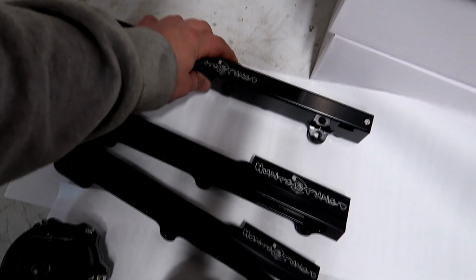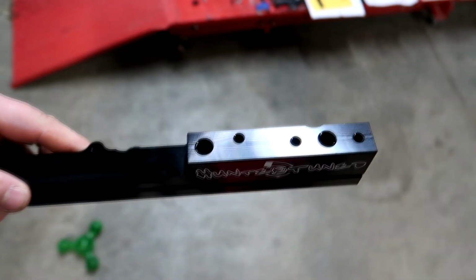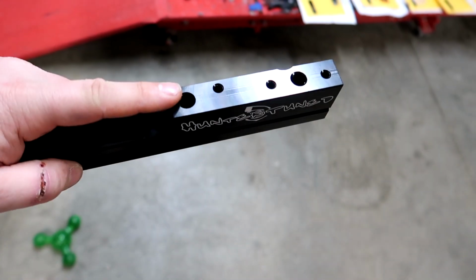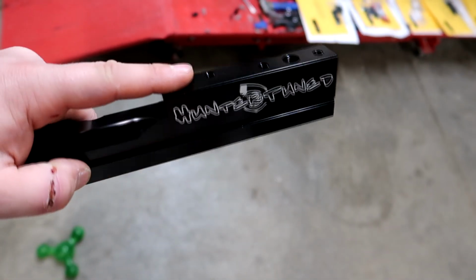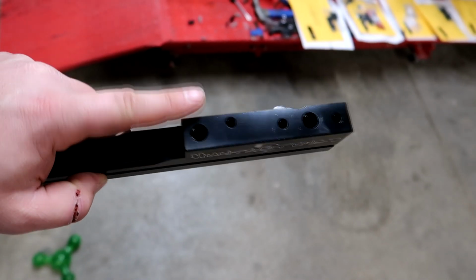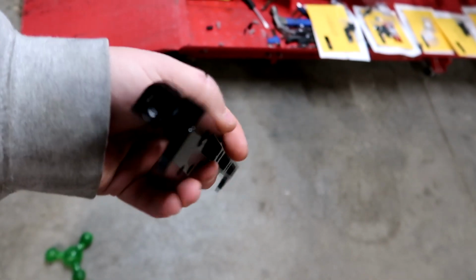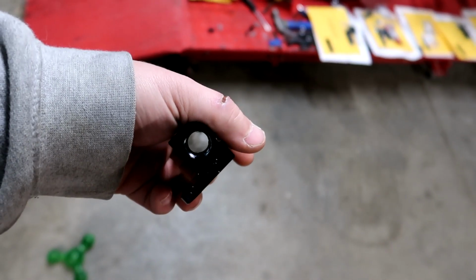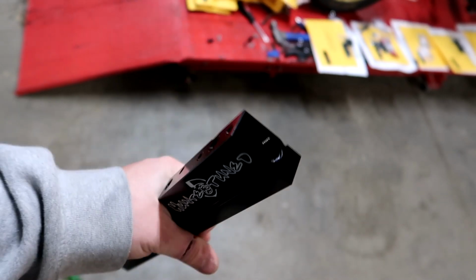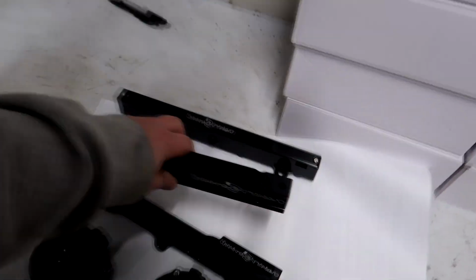So there's that. The B series rails, fairly simple. You got your spot for your regulator, you got a port right here, you have the bolt hole for your stock evap sensors and stuff like that if you guys ever use that stuff, which you're probably not going to, but it's there if you want it. 6 AN feed, both sides, as is all the rails.